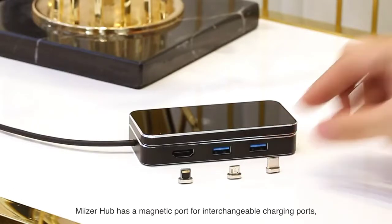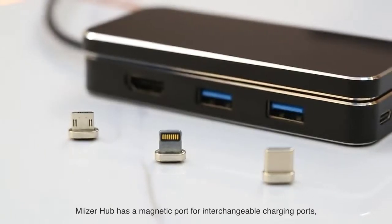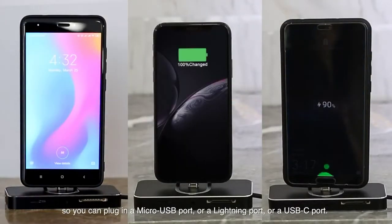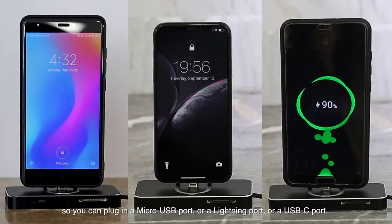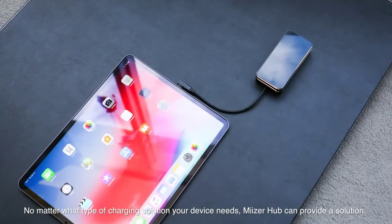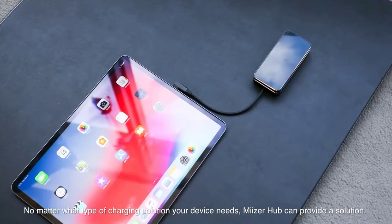Miser Hub has a magnetic port for interchangeable charging ports. So you can plug in a micro USB port, or a lightning port, or a USB-C port. No matter what type of charging solution your device needs, Miser Hub can provide a solution.